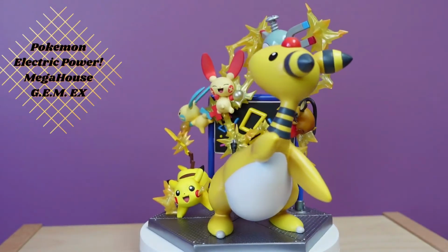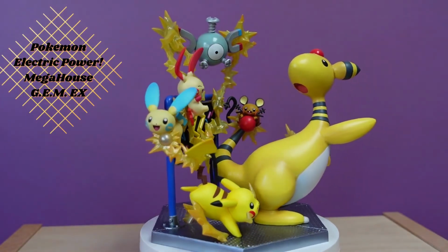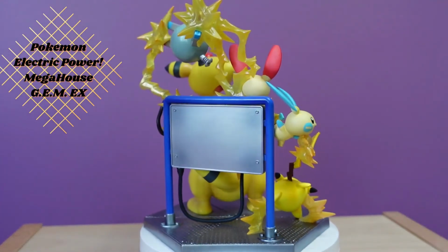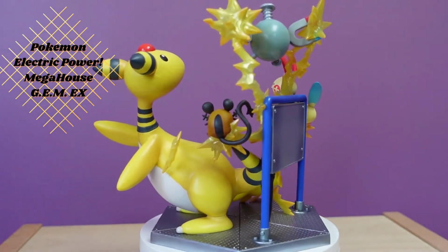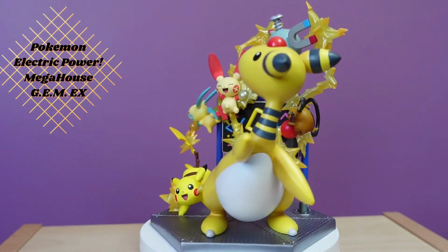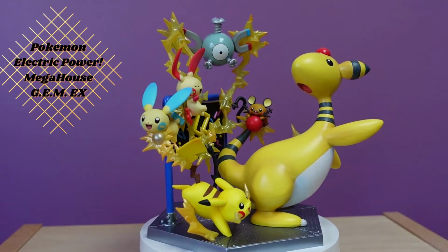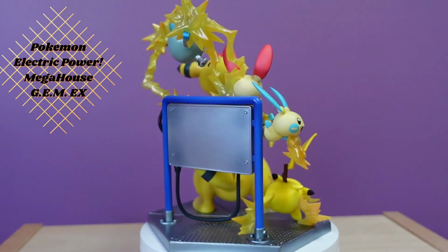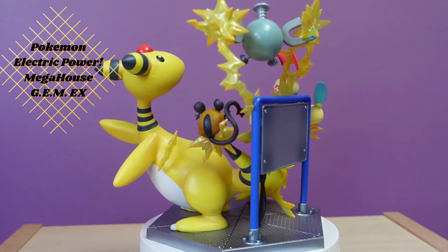I got this kind of on a whim, but I thought it was quite cute, and I actually liked it a lot better in person than I did when I bought it. I don't think it's very expensive in the aftermarket, but it's still a pretty cool figure. Ampharos is really, really cool, and I love Ampharos's shocked expression. And everyone looks so... You know what? It was a really funny thing when I was looking up this figure, though. I did not know the Japanese name for Magnemite. I think the Japanese name is Coil. And for some reason, that just made me laugh. I was like, it's kind of cute.